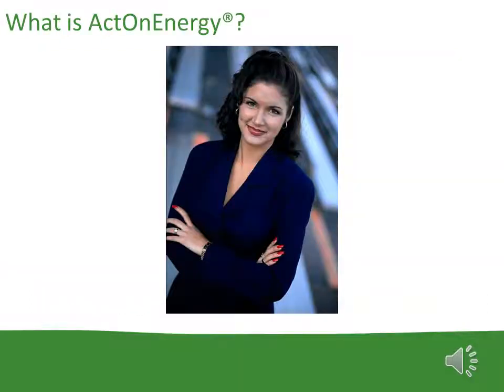The Ameren, Illinois ActOnEnergy program offers financial incentives to be more energy efficient. Energy-efficient upgrades can lower your energy bills, reduce maintenance costs, improve comfort, provide precise control, and extend equipment life. The Ameren, Illinois ActOnEnergy initiative helps businesses use less energy and save more money. Next, we'll talk about how long the program has been around.